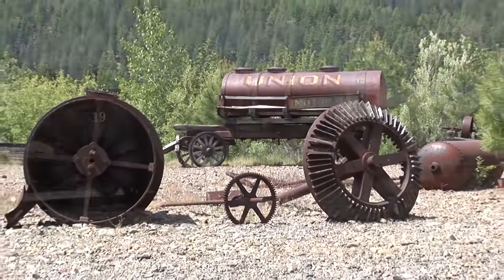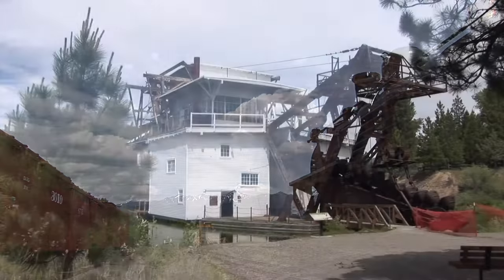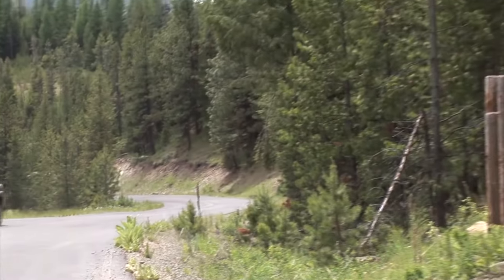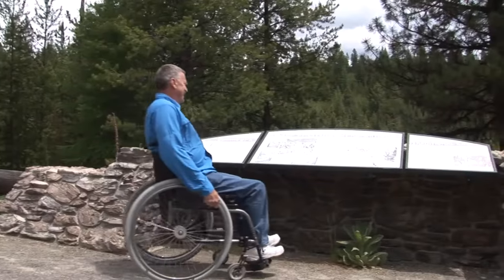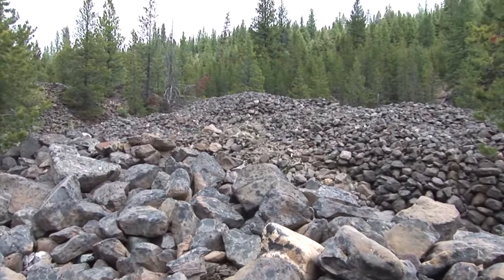You'll see remnants of historic gold mining days, the Sumter Valley Railroad, the gold dredge at Sumter. Further up the Elkhorn, the Awhee Diggings. You'll marvel how Chinese miners endured back-breaking work to achieve the seemingly impossible in search for gold.